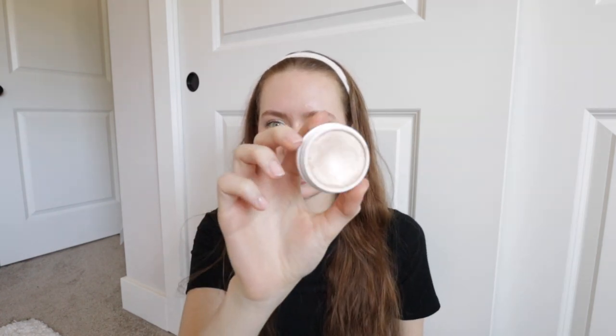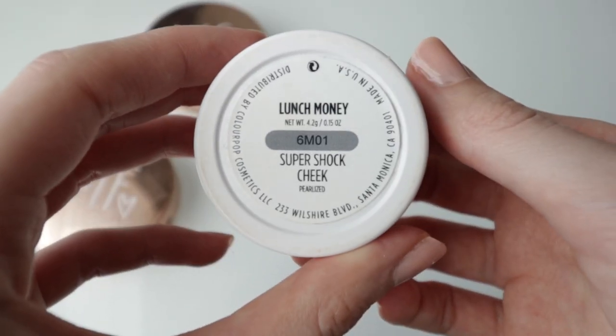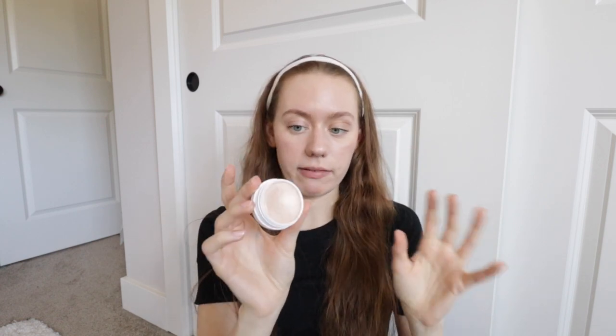Earlier I was talking about the shimmer shade that I like to use on my eyeshadow, and this is the one I've been using lately. It's a nice champagne-y shimmer color, just like I was talking about earlier. This is ColourPop's Super Shock Cheek in Lunch Money. This is actually a highlighter, which you can use as a highlighter, but this is definitely more of a bouncy, creamy kind of consistency. But again, champagne, shimmery, super pigmented. I mean, ColourPop stuff is actually really pigmented. I'm kind of surprised. There's a couple shades I have that are just plain glitter, but this one actually gives off some pigment, so you can use this as a highlighter, but I like to use it in my mid to inner corners.